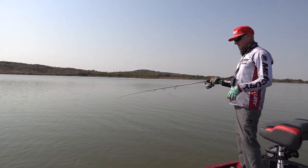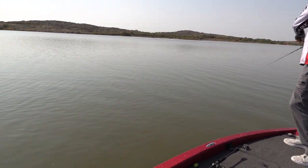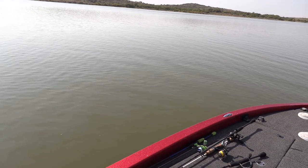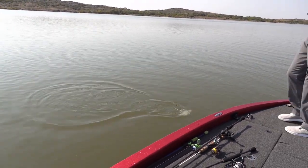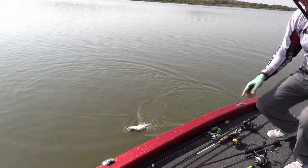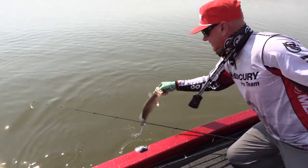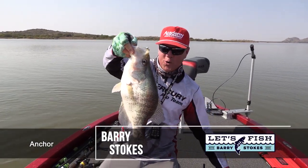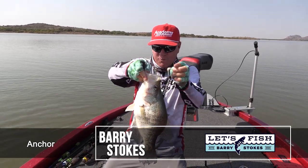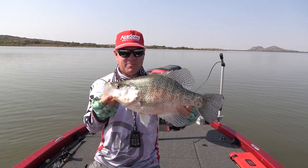There's a bite. Got him. Let's see what I got this time. Ooh, that's a good pull. Big crappie. Look at that dude. Oh my gosh. Is everything in this lake huge? Got him. Golly, look at that. Oh, baby. That's a giant crappie.